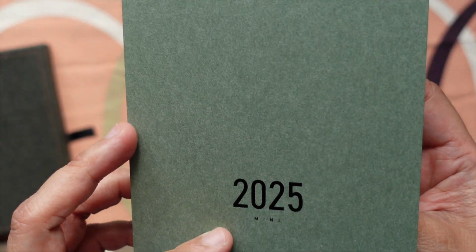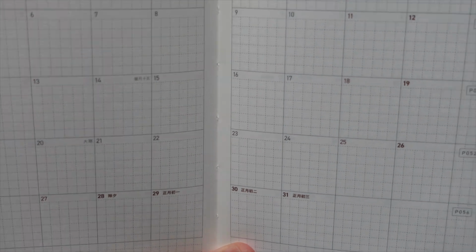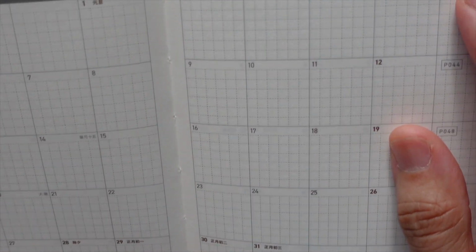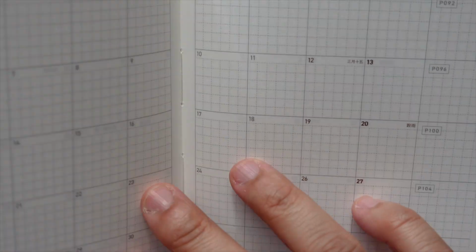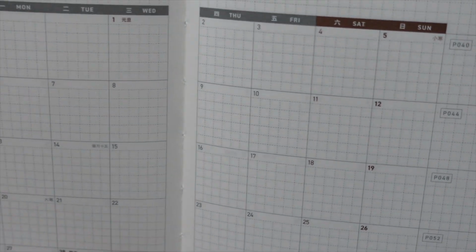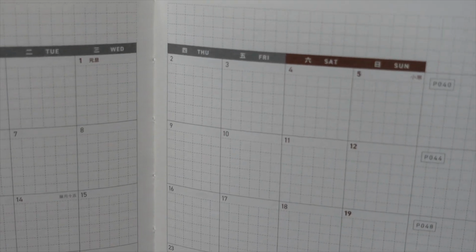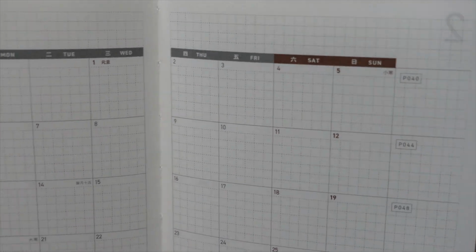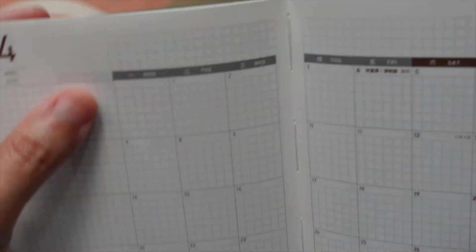So the A6 has no English version. It's just including the Taiwanese holidays. But the days of the week are in English. They also have some of the traditional Chinese characters. So no purely English version for the A6. So just a note there. But I think it's not going to impede your use of the planner. So it just gives you this particular layout in your monthly section.